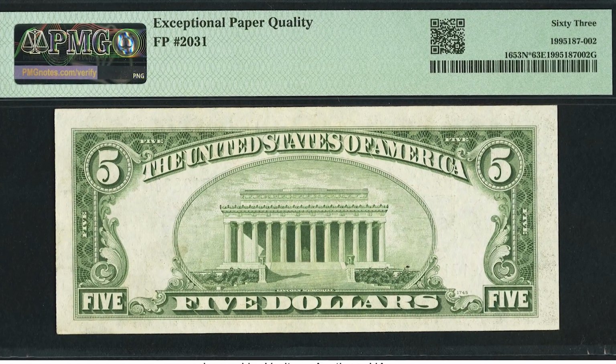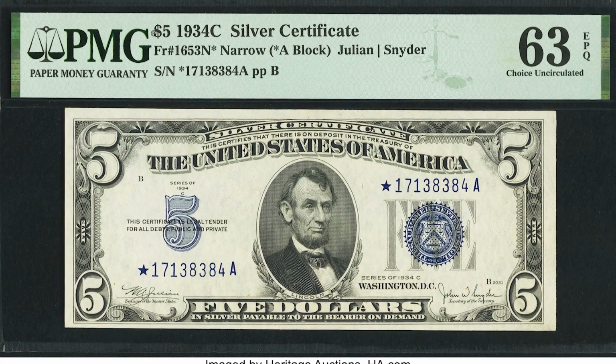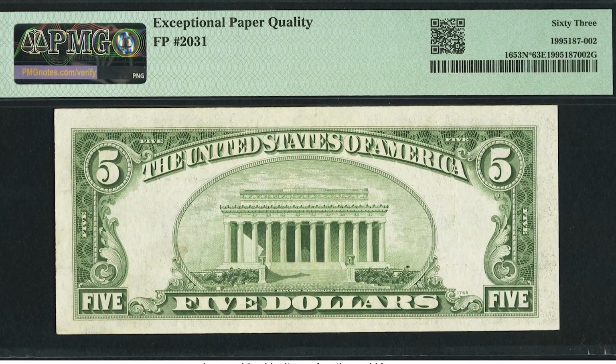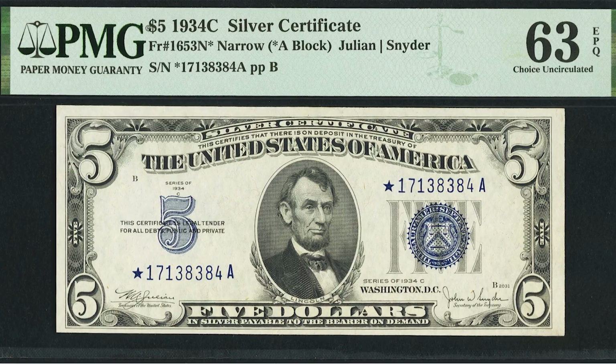That is for bookkeeping purposes and to make sure that no unwanted behavior is happening at the Bureau of Engraving and Printing where they produce paper money. To keep a long story short, this 1934 C $5 bill silver certificate star note sold for $12,000.